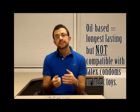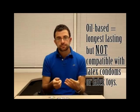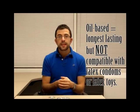A third type of lube is oil-based lube. This is any type of lube you would find in your kitchen, like canola or vegetable oil. These lubes always break down latex condoms, so you can never use them with latex condoms. Otherwise, you will increase your sexual risk. Also, oil-based lubes increase the risk of yeast infections in women.